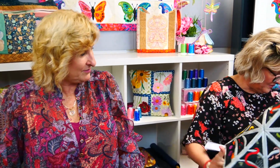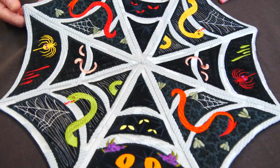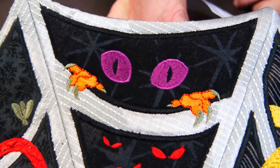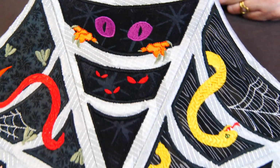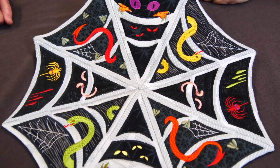This one's a really cool one. This is our Spider's Web table centre, based on the Spider's Web design. There's snakes, there's scary eyes. My favourite part is the little claws coming over, peeking over there. So this is something that you could make and then just bring out every year. So it's not like you have to keep buying cheap Halloween decorations every year. You can just put it out on your table. For a party, you could put a bowl of dip or whatever you want on that. So that's a really cool one.